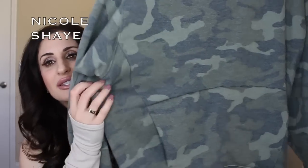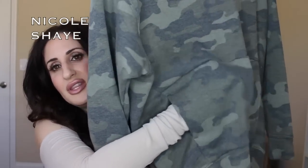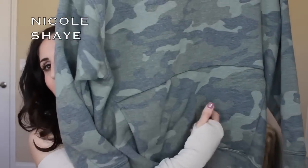And I've actually been able to enjoy this because it's been so cold. Now it's, like I said, 80 degrees and sunny, but when it was really cold, I got to use this all the time. And it has like the little kangaroo pocket here. But the good thing is it doesn't go all the way across. So you have a pocket here and then a pocket here.